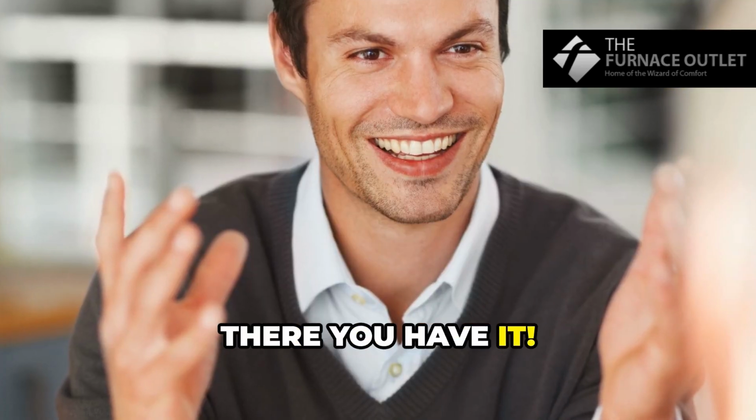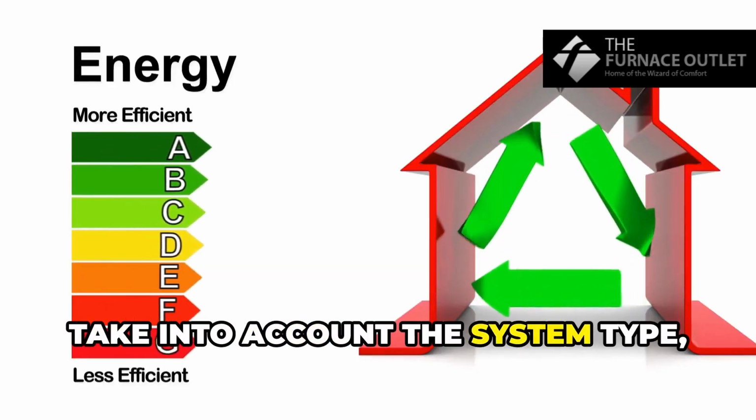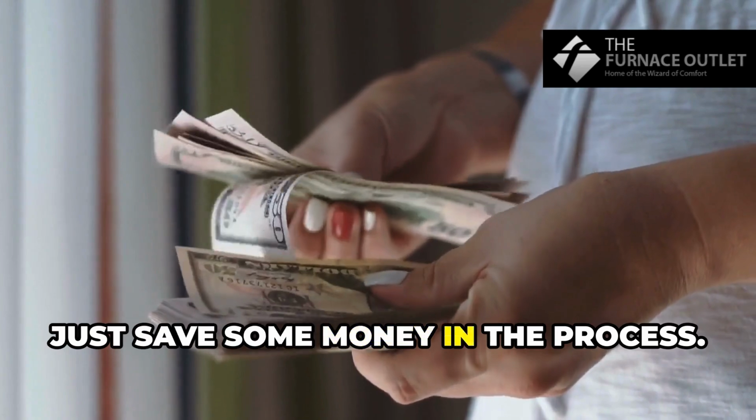So there you have it. Understanding what goes into HVAC installation costs can really help you budget better. Take into account the system type, home size, energy efficiency, and potential rebates. Make an informed decision and you might just save some money in the process.